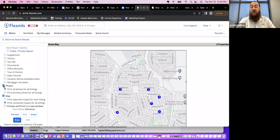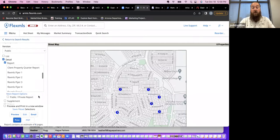I would never print out the photos, because you guys will waste so much paper. So just do map combined and then your detailed report, and then hit print. So that's another cool thing that you can do through MLS.